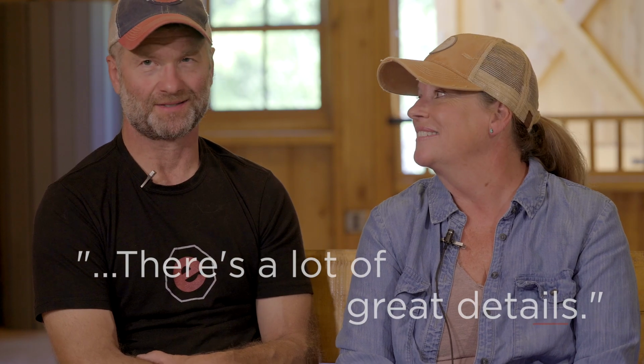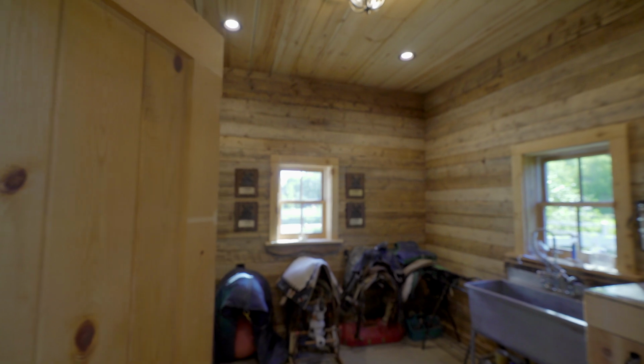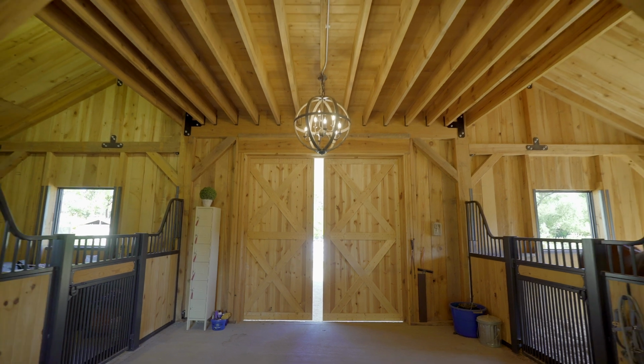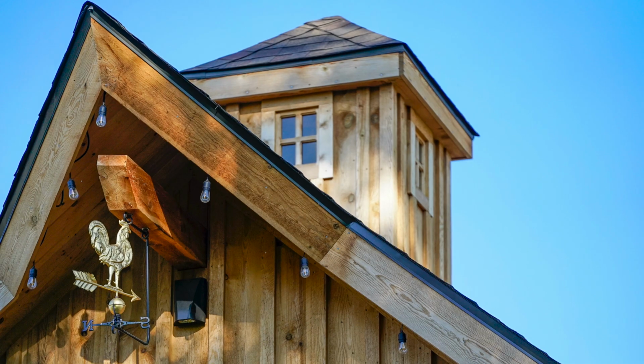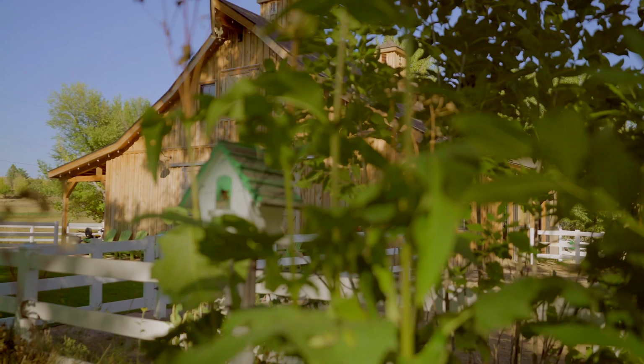And there's a lot of great details. Aaron spent a lot of time on a lot of details. The siding in the tack room came off a 100-year-old barn from Avon that got torn down. We took the joists and hung them between the bents instead of putting them on top. That gave us extra height up here and didn't take away anything downstairs because we have plenty of height already down there. There's a weather vane, a golden rooster, and his name's Smiling Jack, and he came from my great-grandfather's barn. It sat on a cousin's barn for a long time, and now it's sitting on a barn.